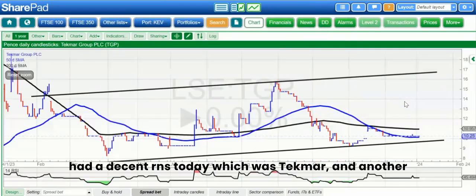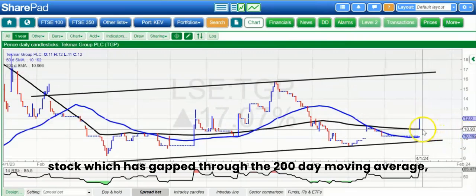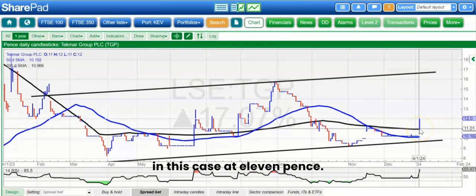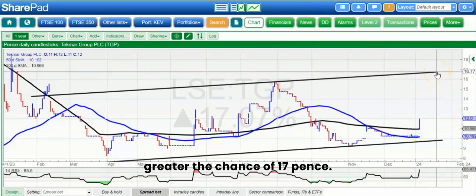Onto a stock which had a decent RNS today, which was Tekmar, and another stock which has gapped through the 200-day moving average, in this case at 11 pence. The longer we stay above that, the greater the chance of 17 pence, hopefully as soon as the end of this month.